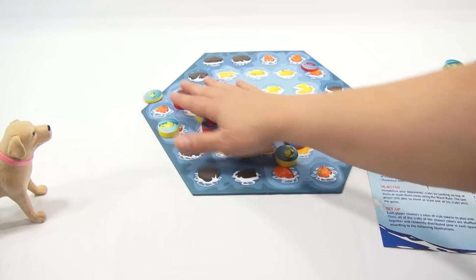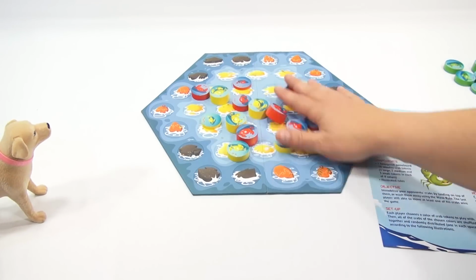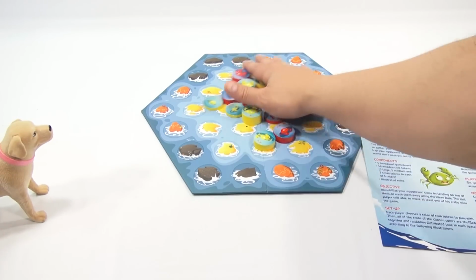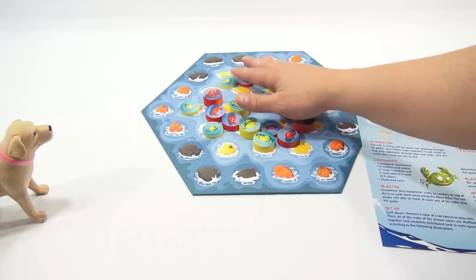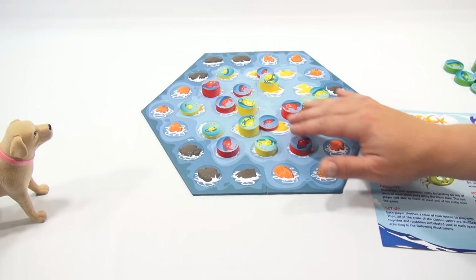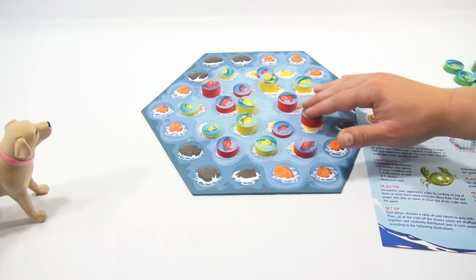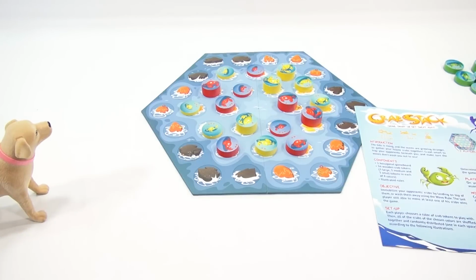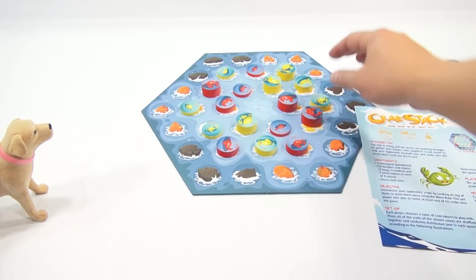And then I'm going to fill up all the yellow spaces, okay? Now, the object is to cover all of your opponent's crabs and stop them from moving around. So you're kind of blocking, okay? We good? What am I missing? Oh, there you go. All right. So the game board is set.